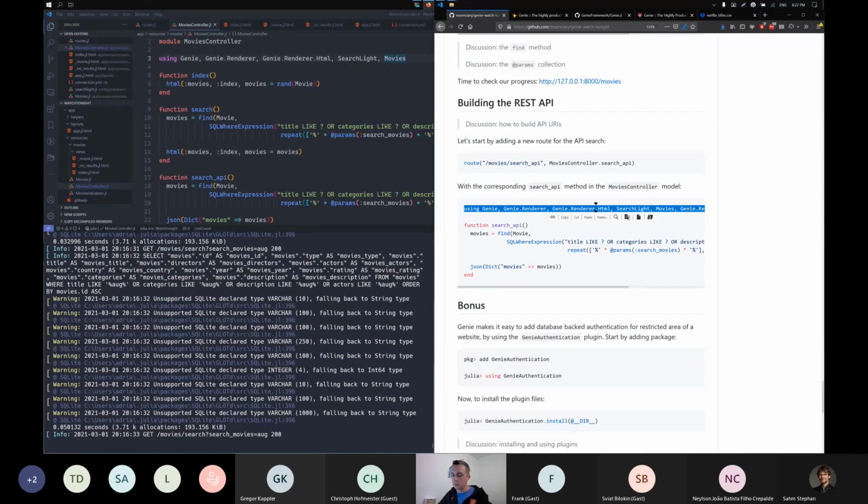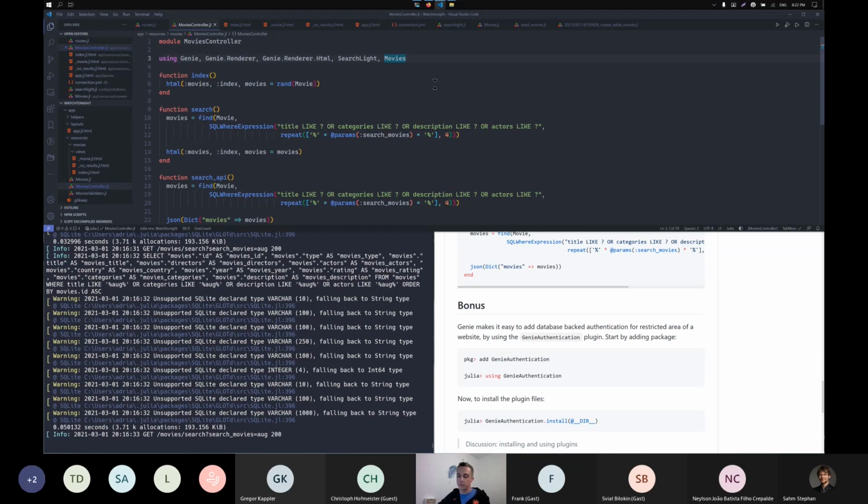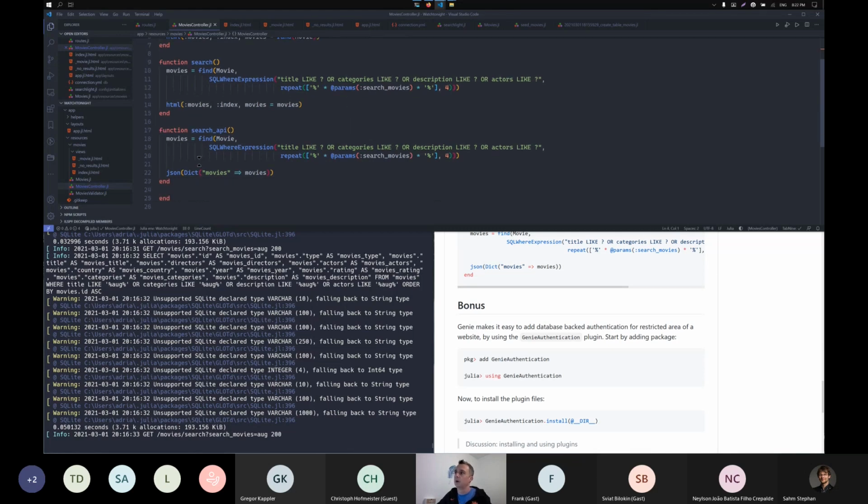So I'm hoping this answers the initial question in terms of whether Genie adds a lot of overhead. Because of its modular approach, it can be super light if none of the advanced features are used. But then it's really handy to just include any of the modules and extend your application with any functionality that is available if the need arises. So now I have extended the controller to use the JSON renderer. And now I can output JSON data from the application.